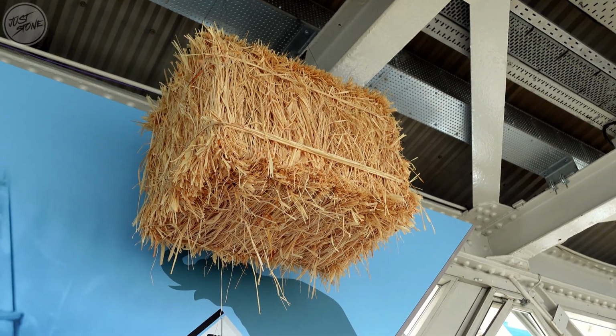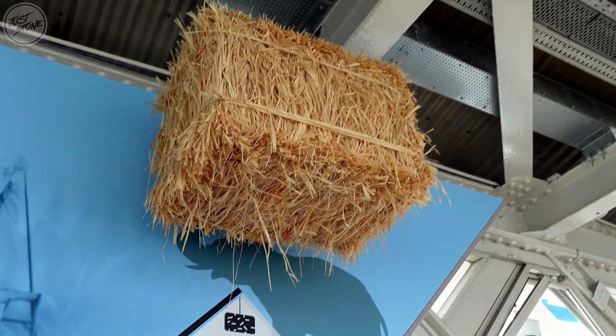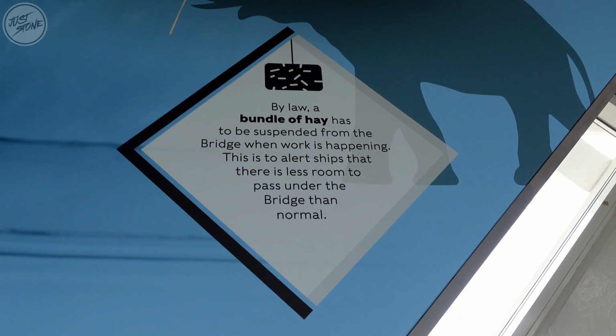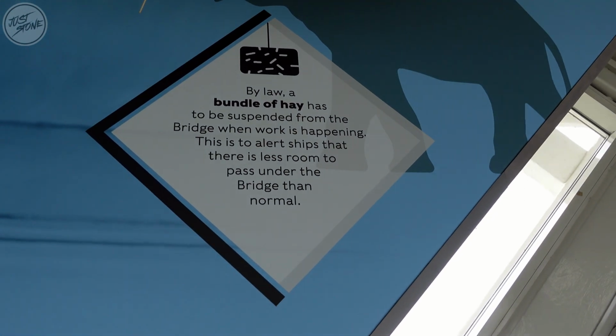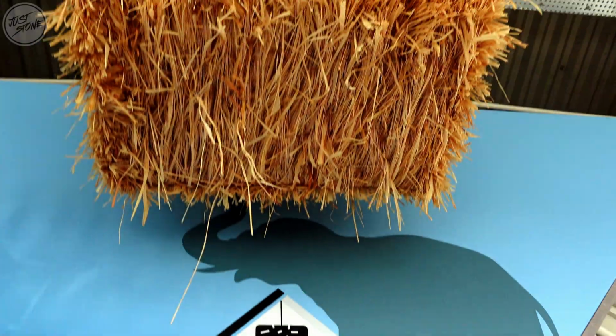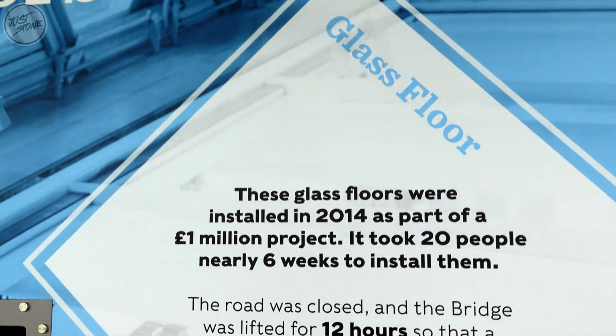I was a little confused as to why there's just a bale of hay hanging, but apparently by law a bundle of hay has to be suspended from the bridge when work's happening. This is to alert ships that there's less room to pass on the bridge than normal. Okay, that makes sense.